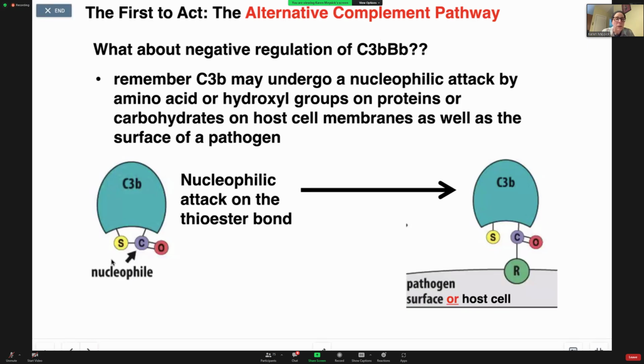the C3b, there it was, opened up, right? There's the thioester bond. If it's water, inactive molecule. If it's close to a surface where there's an amino acid or a hydroxyl group, we get a covalent bond. Now, the hope was that that would be the pathogen surface, but it could be our surface.